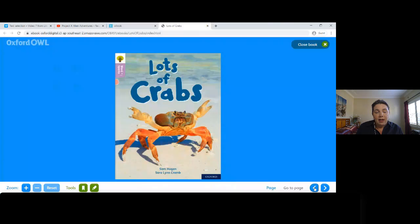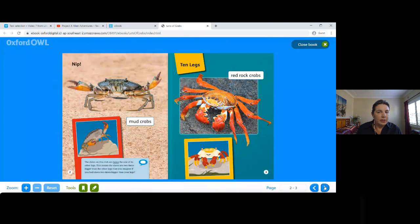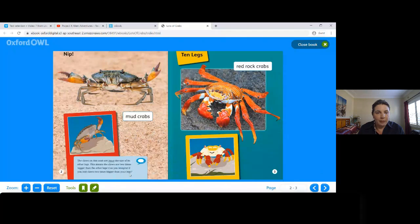If we look at the inside cover of Lots of Crabs, we can see parent notes explaining how to use the book and focus words for discussion with an adult. With the Word Sparks series, it's important to understand the focus word boxes are there for the adults to read with the children when it feels right to pause the child's reading. We obviously don't expect that the child at that level will be able to read all those tricky words. We can see a focus word box in the blue shaded box on the left with the speech bubble.